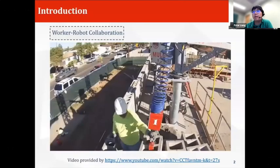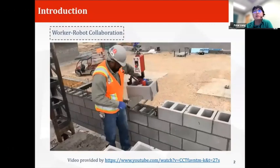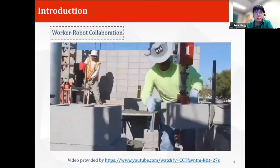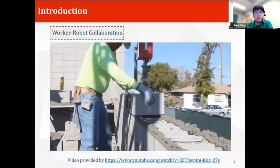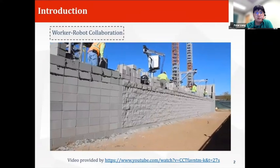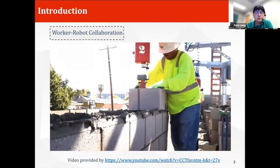Over the past decades, construction robots have gained substantial research efforts due to their potential to improve the construction industry. Advances in robotics make it possible for the workers and the robots to work collaboratively as a team. This collaboration lightens the workload of the workers and allows them to focus on the tasks that cannot be easily performed by the robots.